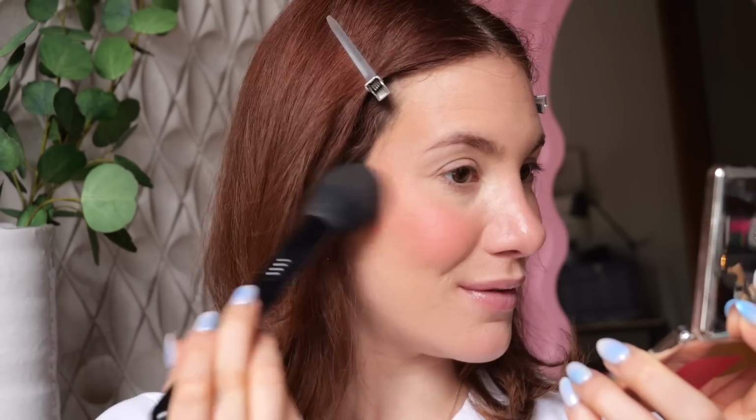And I don't know if this is going to be the right type of formula because I've never tried the Haus Labs powders before. It's pigmented, but my hopes are high because I've been really enjoying Haus Labs products, and the bronzer is a really beautiful, velvety, soft, buttery formula. Very pigmented. We're gonna tap off the excess and just sweep it on the apples. Ooh, this is actually a really cute combo.